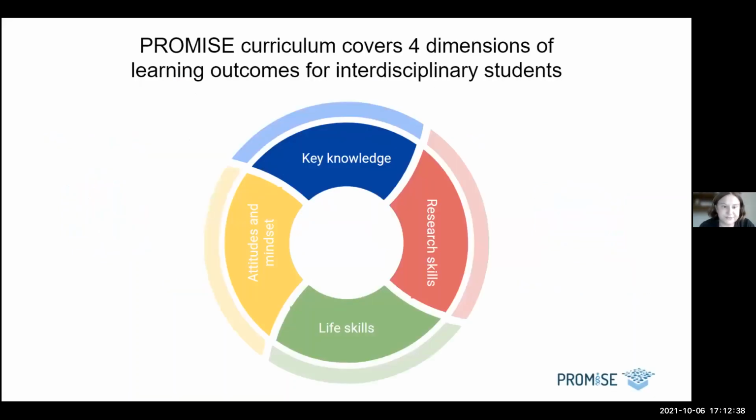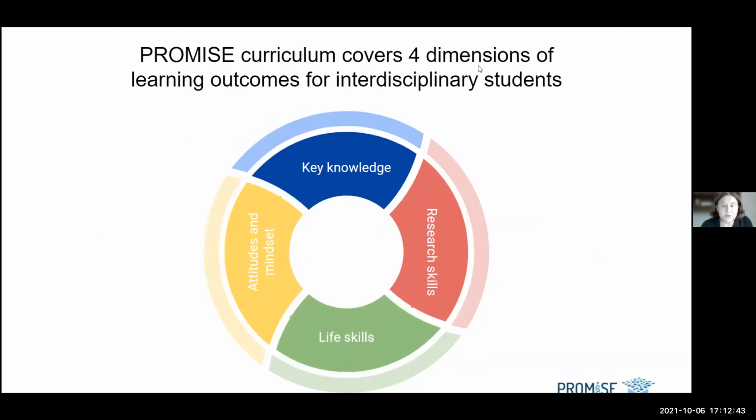So we try to cover with our task and the composition of our program 4 dimensions of learning. What will you gain through this program? Of course you have to have certain key knowledge that are basics of P4 medicine, basics of research, responsible research and innovation topics. However, we try to help you gain this knowledge while acquiring other skills as well.